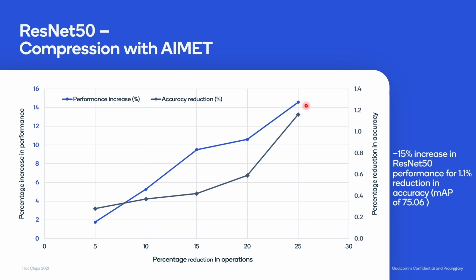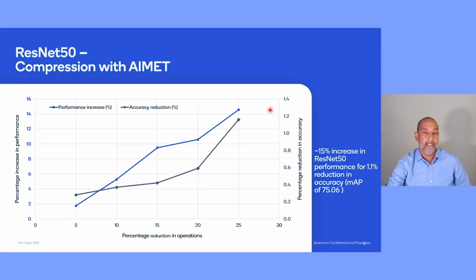Obviously, when you perform compression, there is a certain loss of accuracy. So the percentage reduction in accuracy is plotted on the right-hand side y-axis. And as you can see, for 25% reduction in operations, our loss in accuracy is only 1.1%. So our mAP score remains quite high, while we are able to improve the performance by 15%.